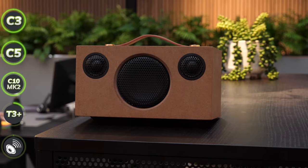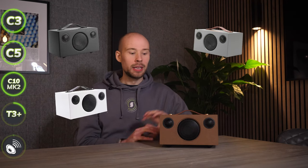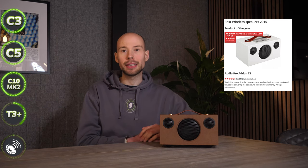Now this one I've got here is a special edition raw colorway, but it is also available in the usual black, gray, and white as well. Now it is exactly the same size as the C3, and it has the same size woofer and tweeters. The T3 Plus is actually a refreshed version of the original T3, which won What Hi-Fi Product of the Year 3 years in a row.